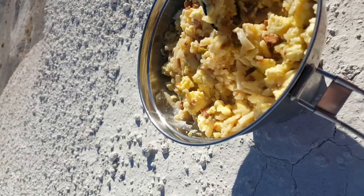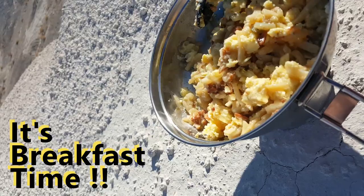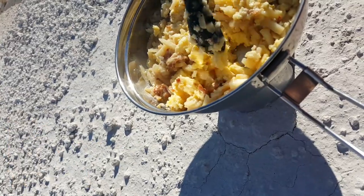You guys can smell it. It smells really good. You can smell the bacon, the oniony, pepperies. All right. We're going to let that cook a little more, trying to break up more of these hard eggs. My chocolate protein powder. Mmm. A little chunky, but that's good.